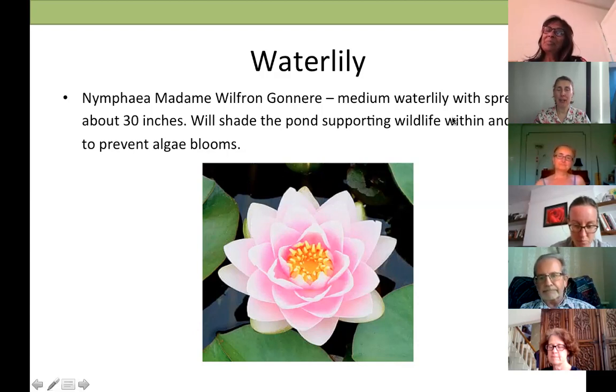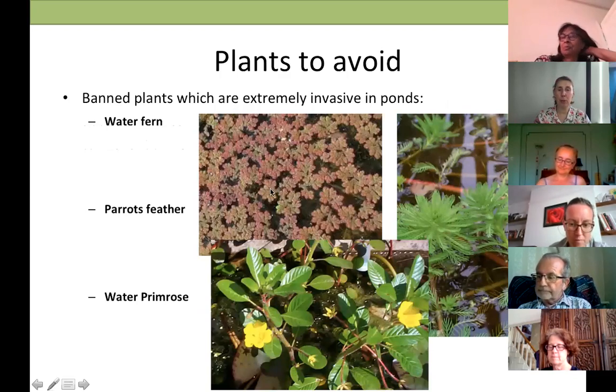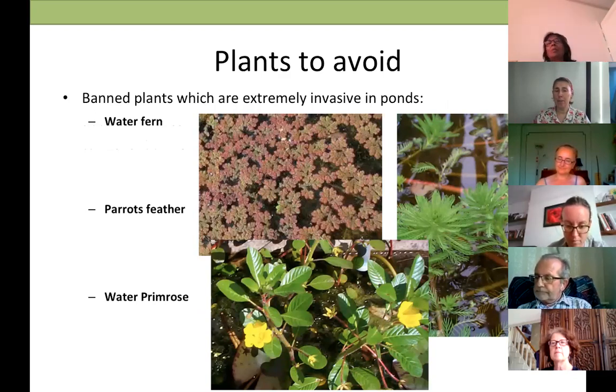So then there are plants to avoid. Most of these, I don't think you'll find them around much. This one I actually have seen, this water fern, in a garden centre in a pond where they were selling pond plants, but that was several years ago now. It's a nightmare to get rid of if you end up with water fern, and so it's now been banned for people to use.